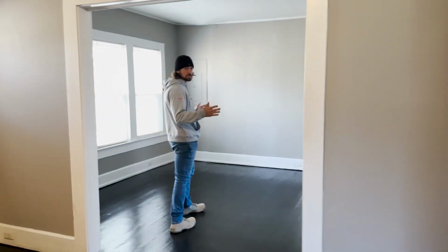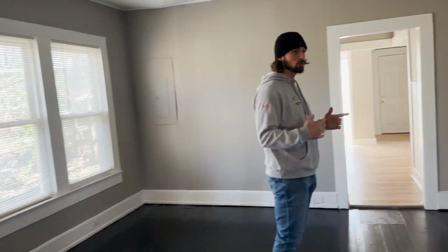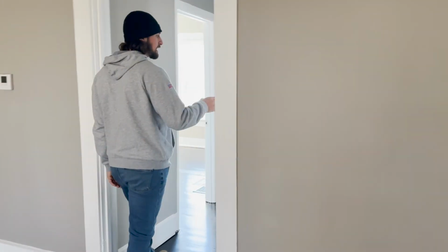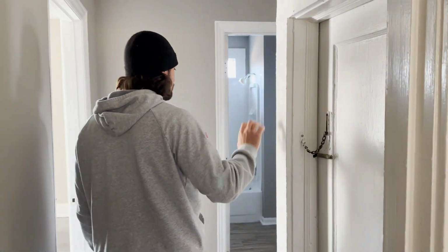All new windows throughout the entire home. And we'll walk through to show you. We have a downstairs. We're not going to go down there. The ceiling is pretty low, and we can't do anything with it down there.